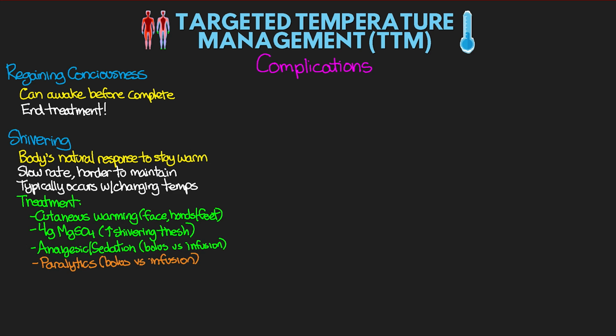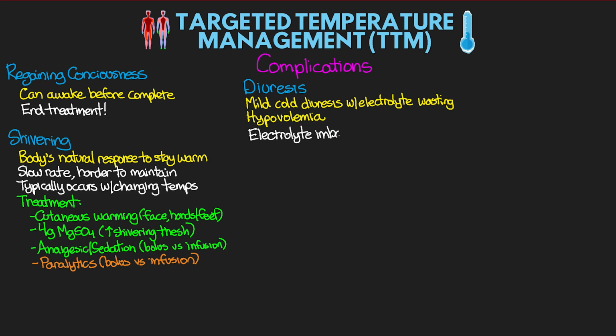So the next complication I want to talk about is actually diuresis. A mild cold-induced diuresis can occur with some electrolyte wasting. Hypovolemia can also result from this. Because of this diuresis and electrolyte wasting, this can cause electrolyte imbalances. So we can see low levels of potassium, magnesium, and calcium as a result.